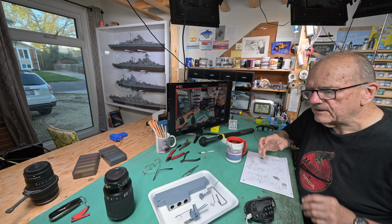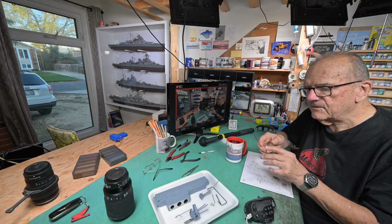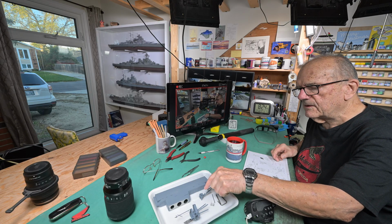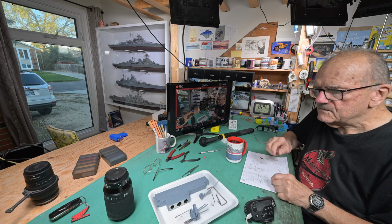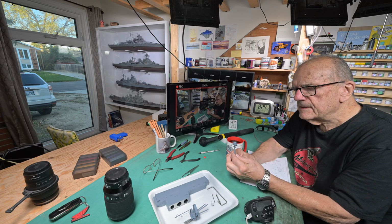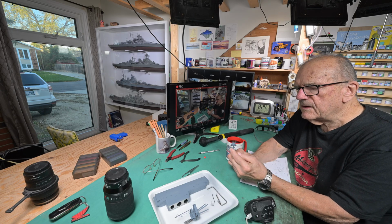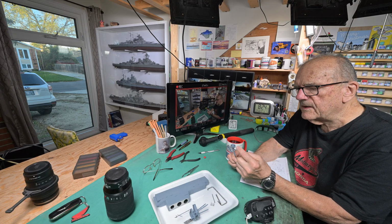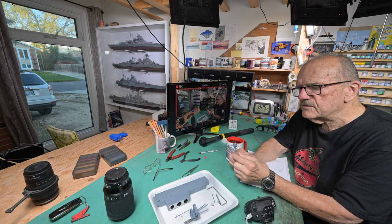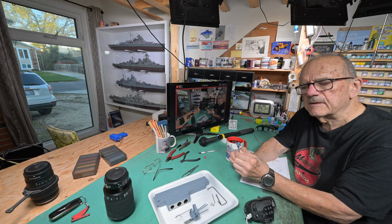So we're going to be doing a lot of close-up work, probably with the macro lens even, when we try to get this antenna glued in place on this. What would you call this anyway? Fire director? Yeah, because I can see on it here we've got the optical thing for a rangefinder. We've got a rangefinder right here. So this was probably some sort of fire director thing.